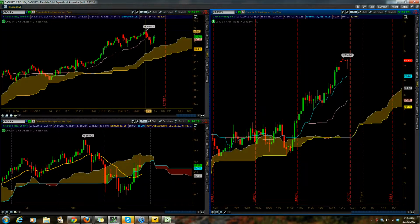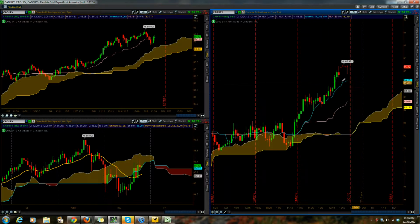Excuse me. And we had a major pullback. We had a pullback below the Kijun, and then came right back above, and now it's closing above the Kijun, which is another good long opportunity in my opinion, just showing that the market is not ready for a trend reversal. On the daily chart, price remains above the cloud, remains above the Kijun, minor support at 84.28.